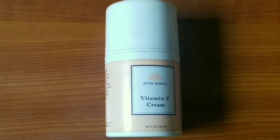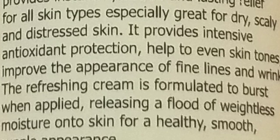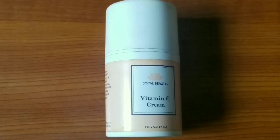Another thing is that this cream, as you're seeing it, provides intensive antioxidant protection. It helps to even out your skin tone. So if your skin tone is not even, this is a product you need. When you start applying it, you realize that your skin tone is going to even out, and it's also going to improve the appearance of fine lines and wrinkles. This cream is very refreshing to the skin, and it's formulated to burst when applied, releasing a flood of weightless moisture onto your skin for a healthy, smooth, supple appearance. So when you use this Vitamin C cream, your skin is going to be smooth and supple.